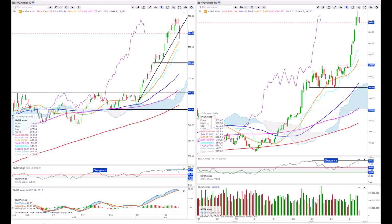It is Wednesday the 21st of February and it's an important day today with Nvidia releasing earnings after market closes tonight. So let's have just a quick look at what's going on.